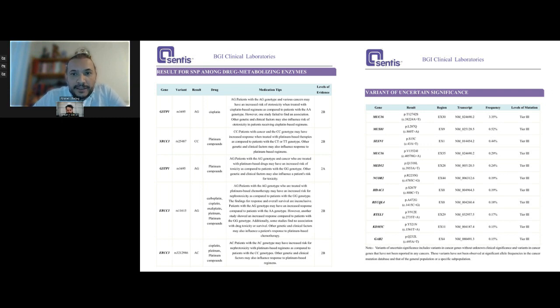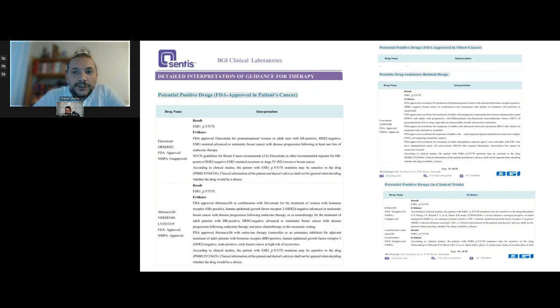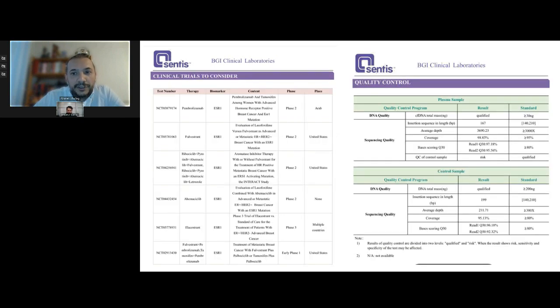In Sentis reports, you can find detailed information about potential positive drugs. They can be FDA approved, or FDA approved for different types of cancer, or cause resistance, or be in clinical trials. And detailed information is given in the report about considerable clinical trials to be involved in. Being part of the development of a new drug is very important, as you can guess.